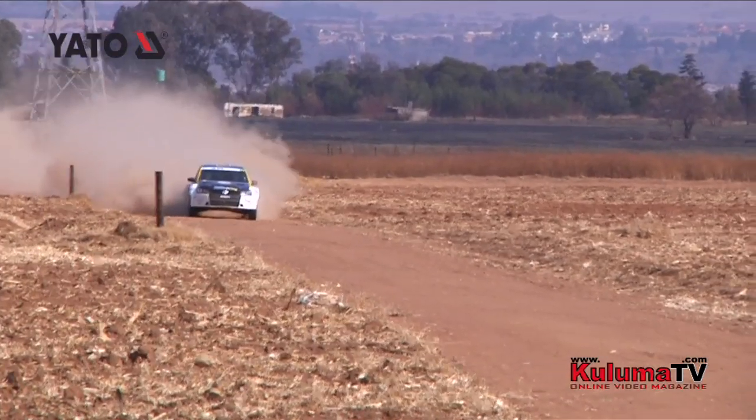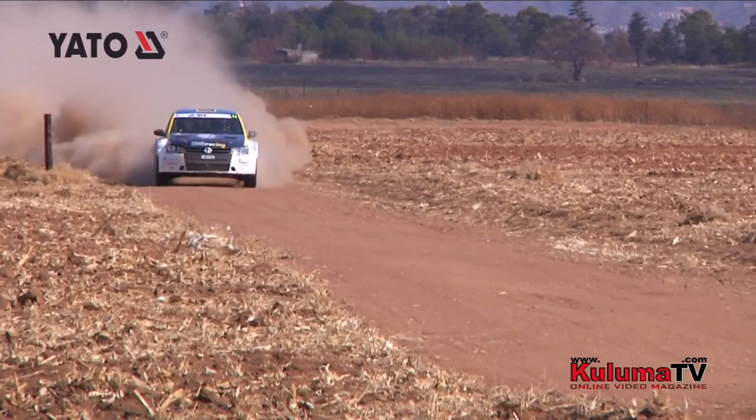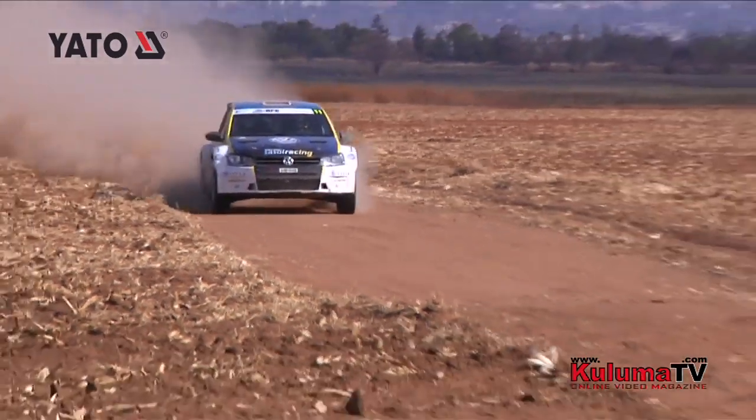We're now on stage five. Just behind me there is a spectacular jump, which every driver says they will be taking flat out. So we hope to show you some really nice airtime and super slow-mo shots.